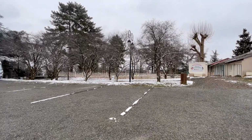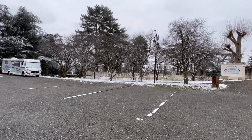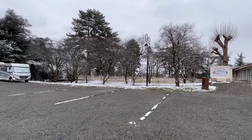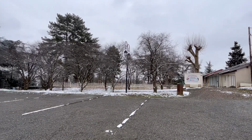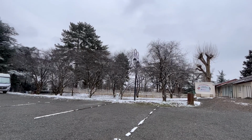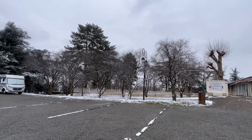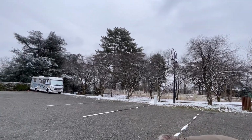The weather forecast hasn't got a clue what it's doing. It keeps saying it's not going to snow in this area, and then it does, and it's going to snow this afternoon, and then it snowed in the morning. So we're just going to take it day by day, really. Get up tomorrow morning, see what the weather's like, see what the forecast reads, and hopefully we can move on then.